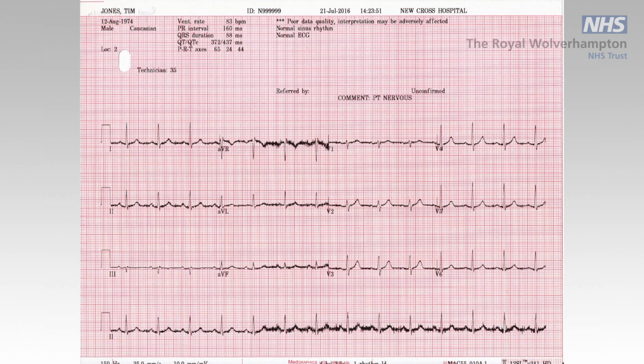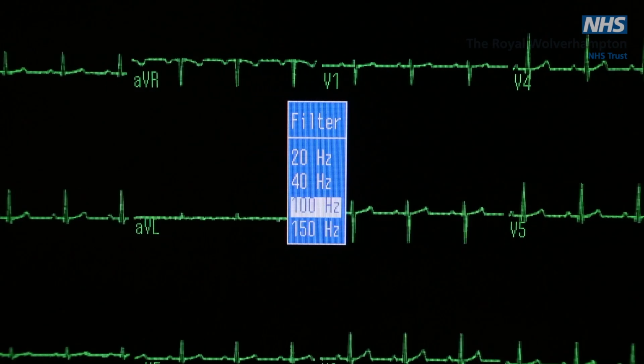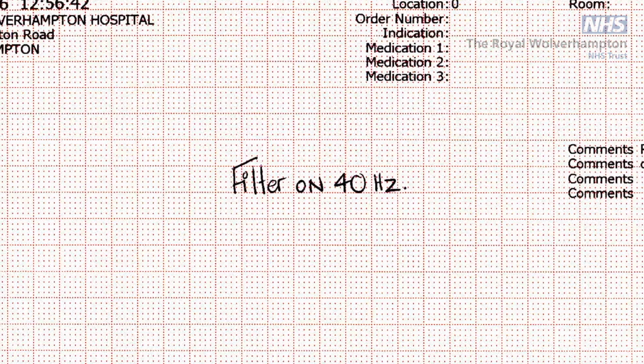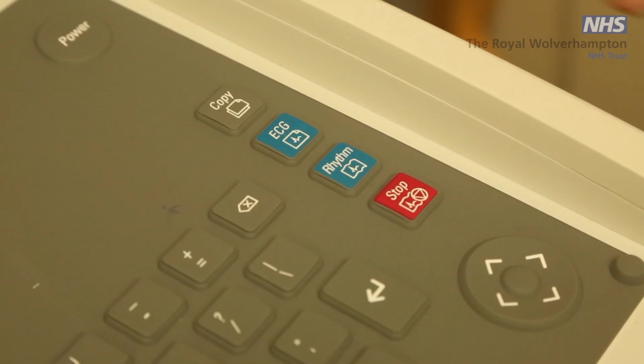If, despite efforts to relax the patient and make them comfortable, there is still somatic muscle interference on the ECG, the filter may be switched on and the recording repeated. Use of the filter should be clearly indicated on the final ECG printout.